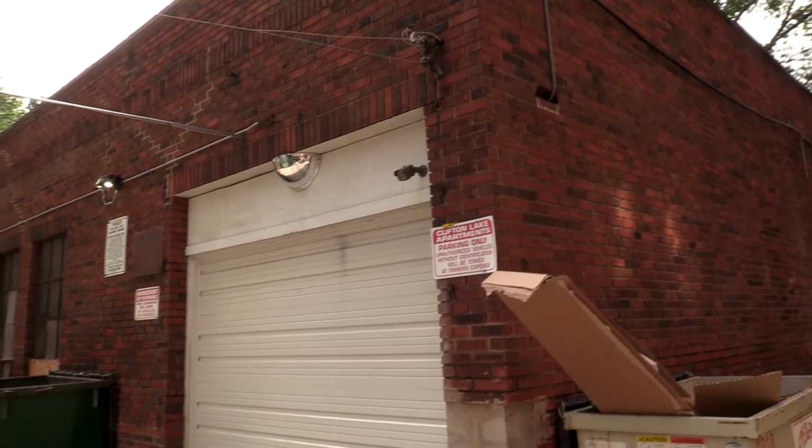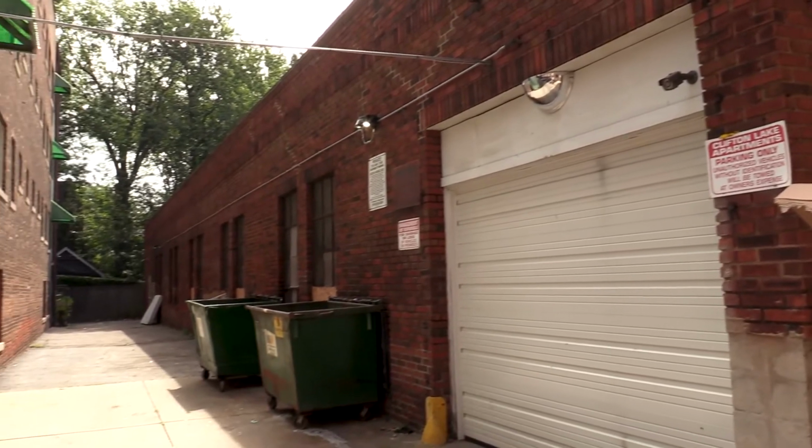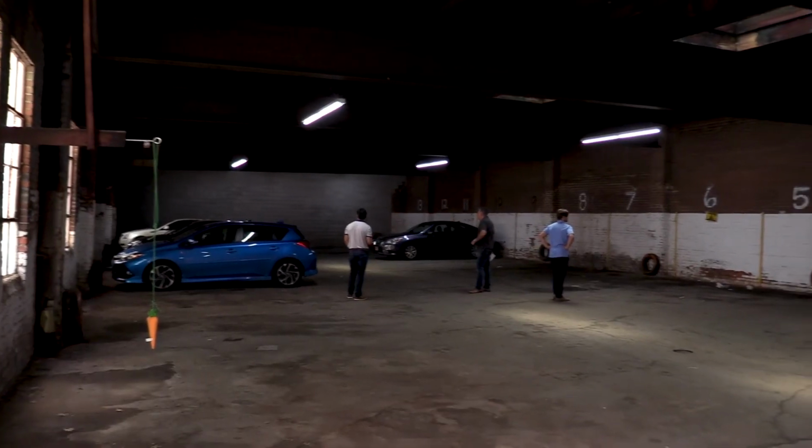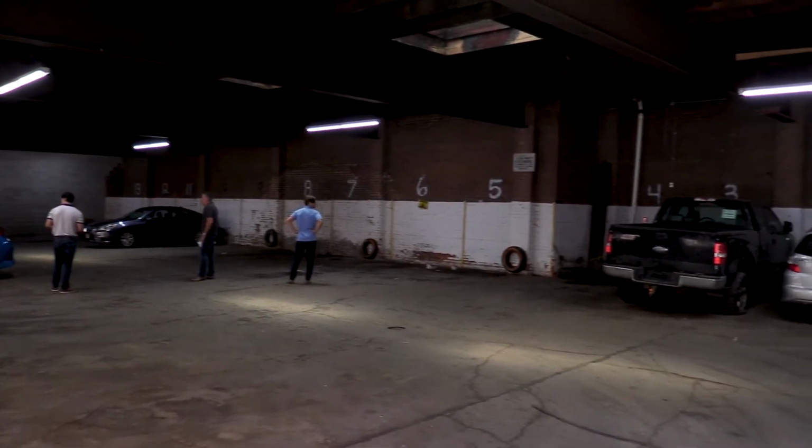We're also gonna go in the garage and we're gonna completely power wash, clean out, and seal and stripe the garage so that we can raise all of the parking space rents. The current rents are sitting at about $50 per parking space. We're gonna raise those up to about $100 per parking space.